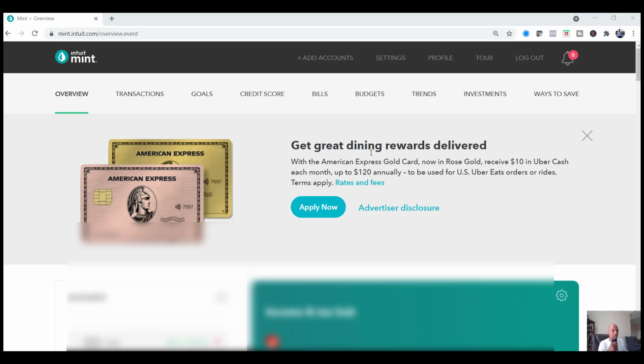Now, me personally, I want to make sure that I come and check this every day. I'm always watching my Mint app, because the one thing that most of us don't know about ourselves is what our net worth is. And when you are serious about building wealth, about becoming a millionaire, you're going to know your net worth just like you know what the amount of money is in your bank account. And this app is going to keep track of that for you.